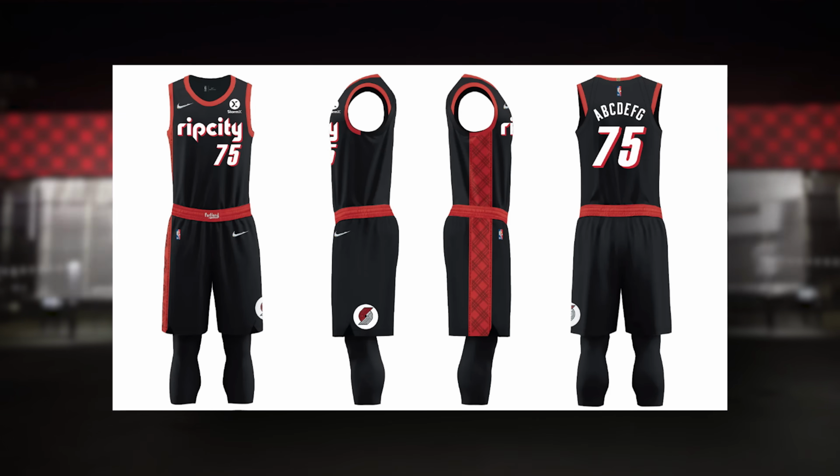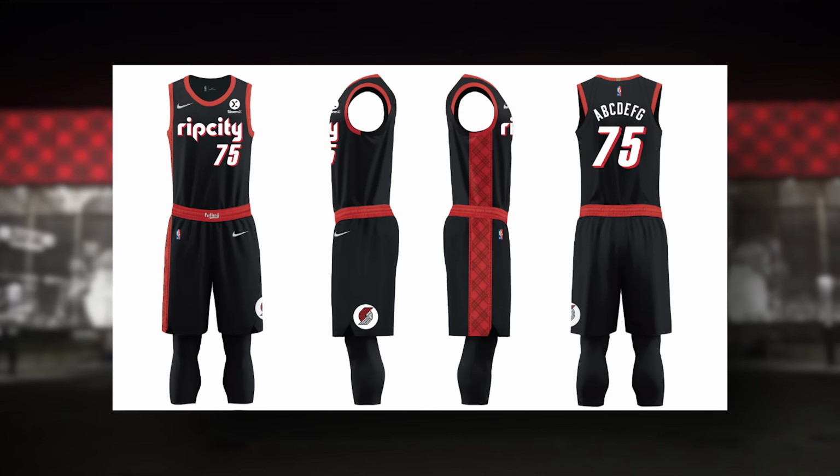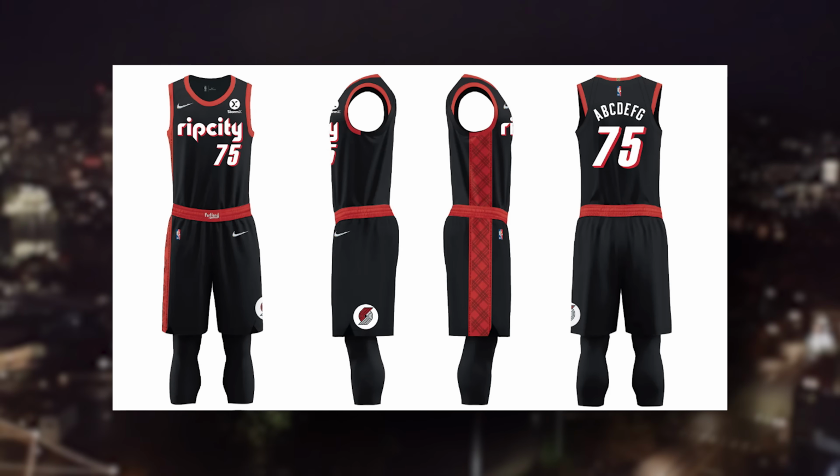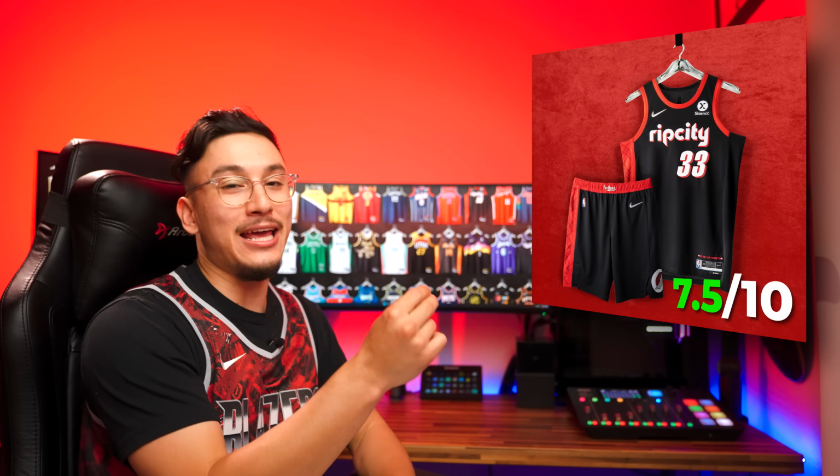It's black, red, and white. You guys know those are my 3 favorite colors. On the right side of the jersey, you do have that plaid graphic, which is a nod to Dr. Jack. But other than that, it's a pretty straightforward jersey. It feels more like an alternate jersey than a special edition one. So I'm gonna give these a 7.5 out of 10. Slightly above average, but not anything too special.